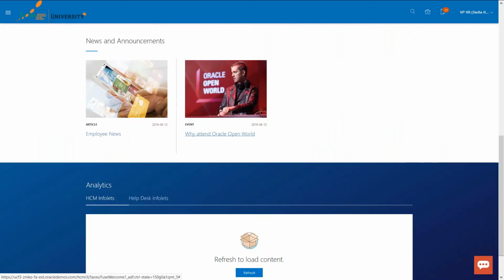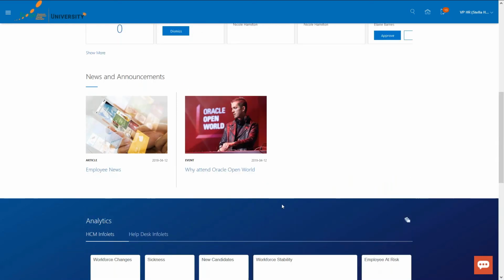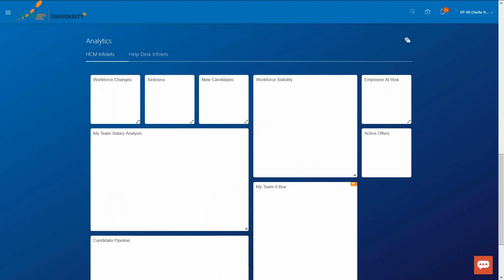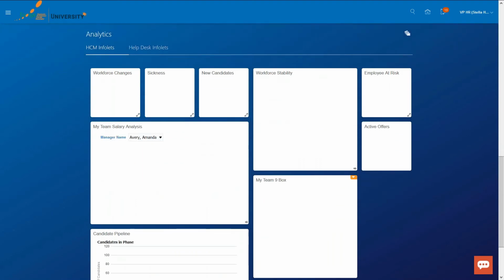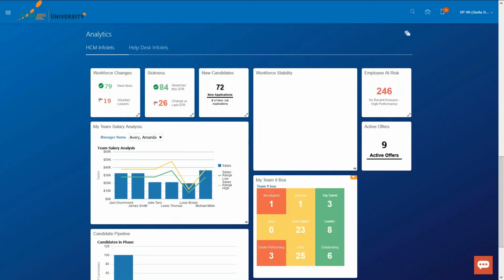We've also got further on down the news, and then I mentioned as an employee there may well be some analytics, so I can refresh that and it'll go off and build the analytics for me dependent on my roles yet again. And you'll see here as it just loads it up, it's doing it in real time. It's grabbing the information. Some bits may be relating to me as a manager. Some things may well be relating to the role as this particular employee. And you can see nice visual information.